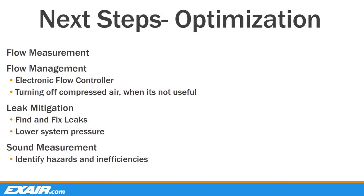So what are the next steps? By measuring your compressed air usage, you can locate the source of high usage areas and monitor the usage on each leg of the system. The easiest way to reduce compressed air usage and save on operating expense is to turn off the compressed air to a device when it isn't needed.